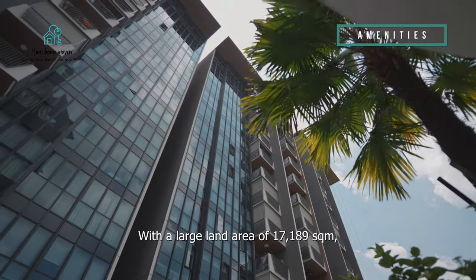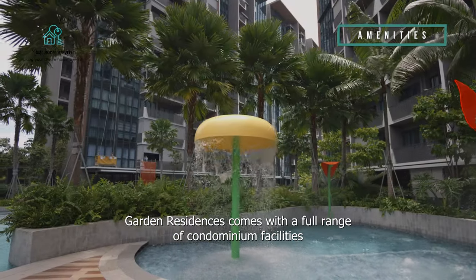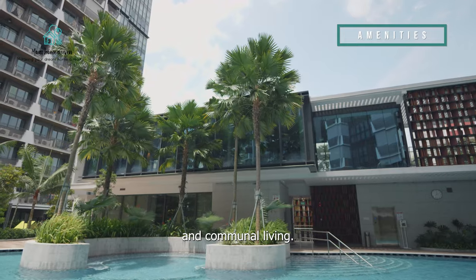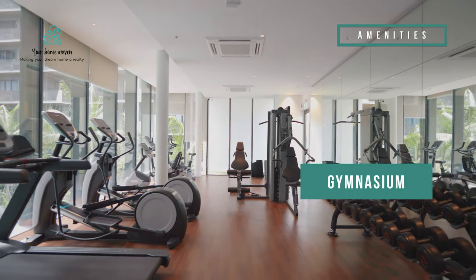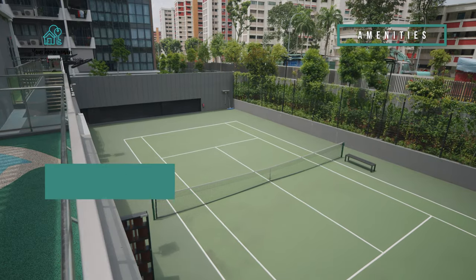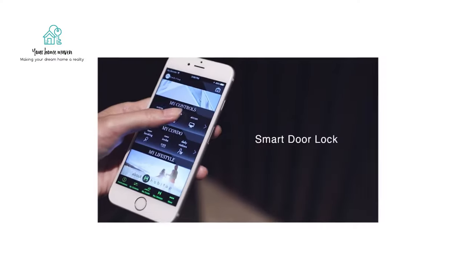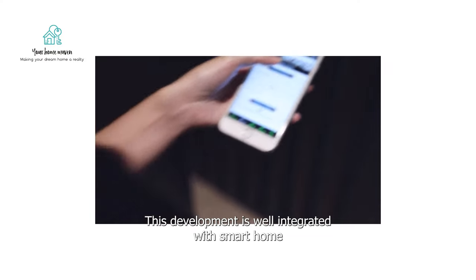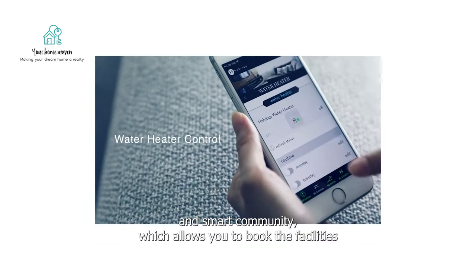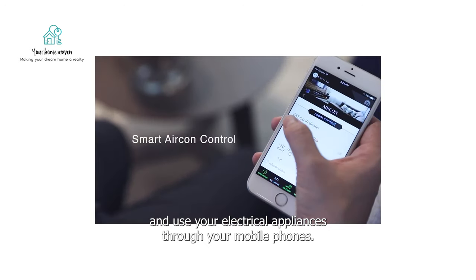With a large land area of 17,189 square meters, Garden Residences comes with a full range of condominium facilities and communal living. This development is well integrated with smart home and smart community, which allows you to book the facilities and use your electrical appliances through your mobile phones.